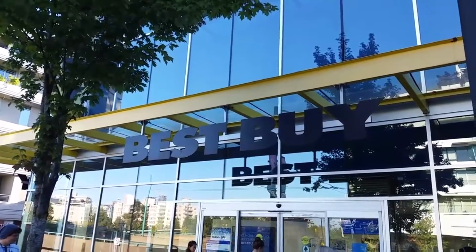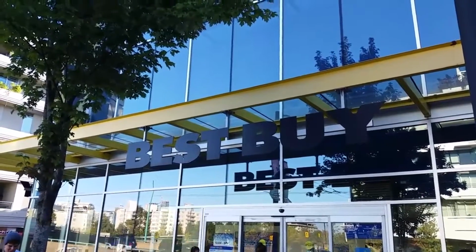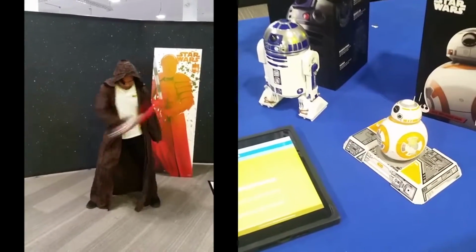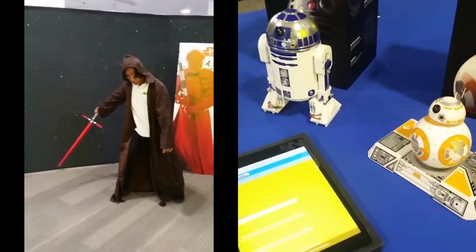Hey everyone, it's Leo Bond here with a very special Force Friday report from the big event at the Cambie Street Best Buy location in Vancouver, BC, where I was on site to cover all of the festivities, including some amazing Star Wars tech toy reveals, and of course we had Jedi Warriors on hand demonstrating their skills.